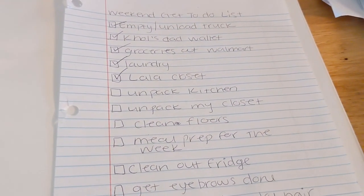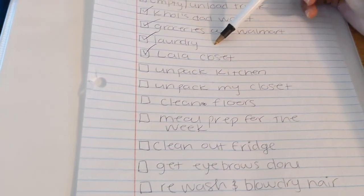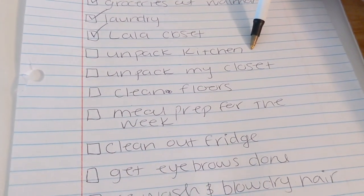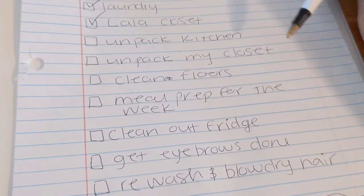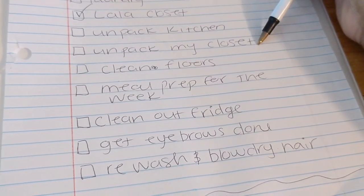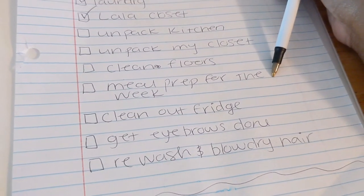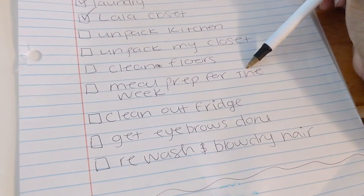All right, you guys, here we are back at the list. I have the last load of laundry in the dryer right now, which feels good. I've done 3 loads of laundry. And then I did check off Lala's closet. That is my daughter's nickname, Lala. What I'm going to work on now is unpacking some more kitchen items. Then I'm going to clean out the fridge because those two things go hand in hand in the kitchen. And I think later this evening, I'll work on unpacking my clothes in the closet, and then cleaning out the floors and meal prepping. Actually, I should probably do meal prepping while I'm already in the kitchen, right? Yeah, we'll do that. So next task is unpack kitchen, clear out the fridge, meal prep for the week.